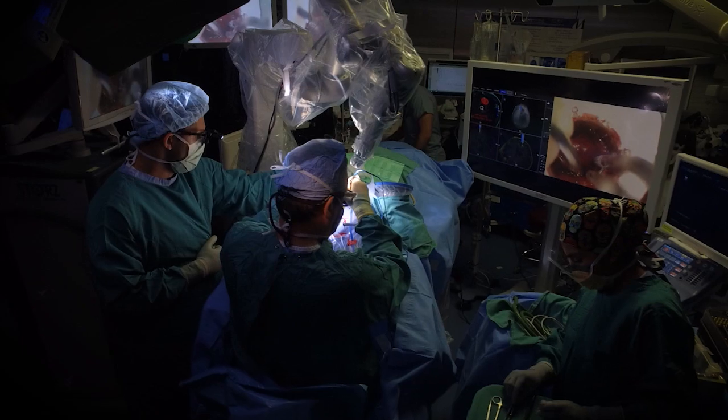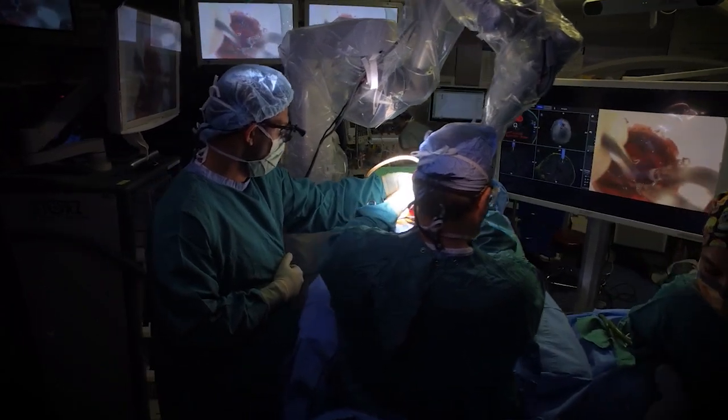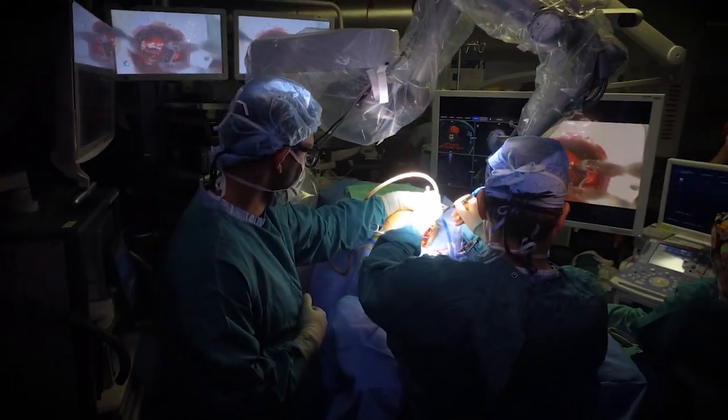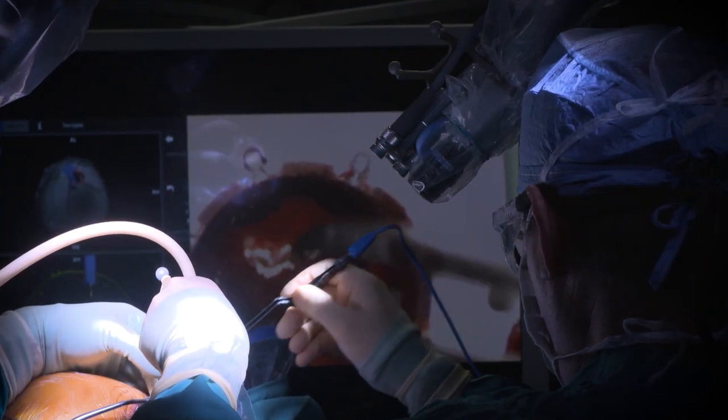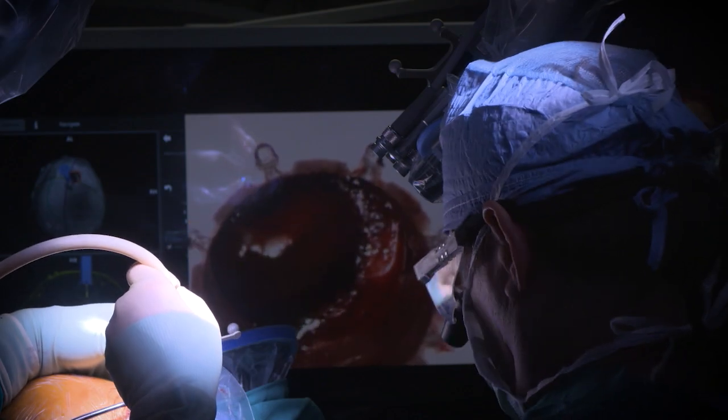What this arm does, it follows you and it tracks you, so it speeds up efficiency. Ultimately, using the Drive system allows the surgeon to have shorter surgical times, which means shorter recovery times for the patient, and ultimately that's better for the hospital and the patient. But what the robot does for us is that it allows us to do it safer. You can do it better with less harm to the patient.